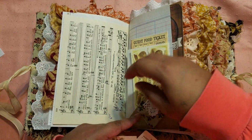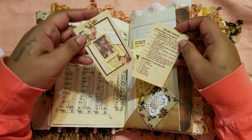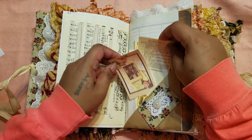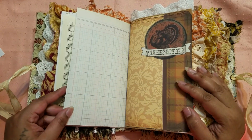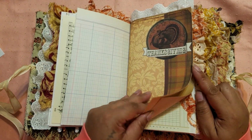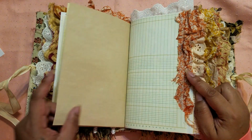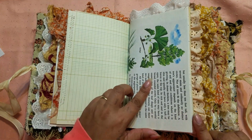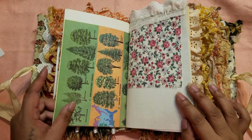Again, a piece of ephemera that I've had, music trivia, and this is from my friend Moira McDonald. I got it in her shop. Here we go, Thanksgiving. Got the big plump turkey. And some more fibers there. Some more from the vintage tree.